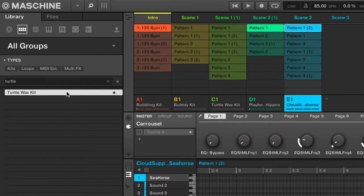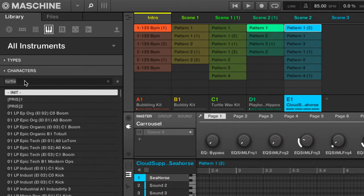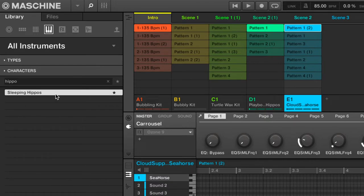A turtle kit. A hippo. And a seahorse. To make this.